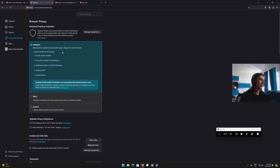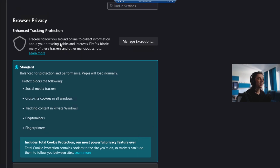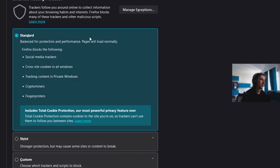And then we get to privacy and security. Browser privacy. This is a default installation, remember. Trackers follow you around online, blah blah blah. Firefox blocks many of these trackers and other malicious scripts. So Firefox does this by default, so you don't have to do much about tracking. But then you have other options.